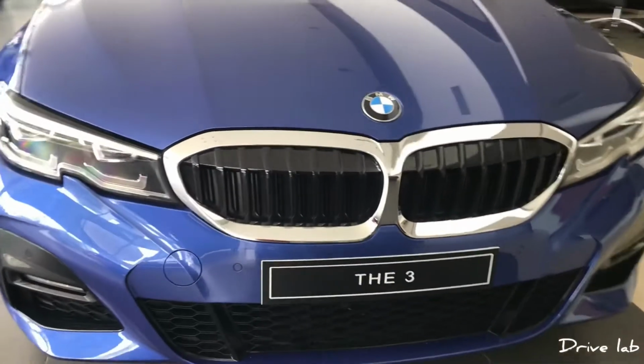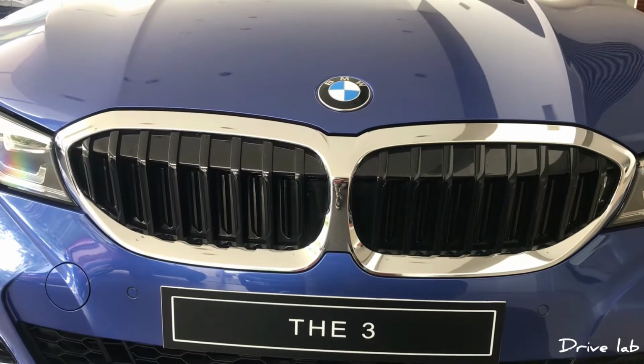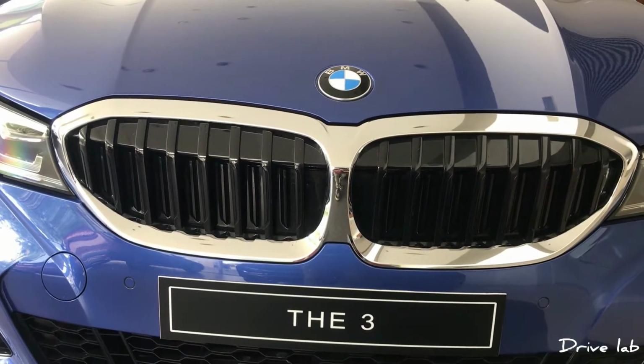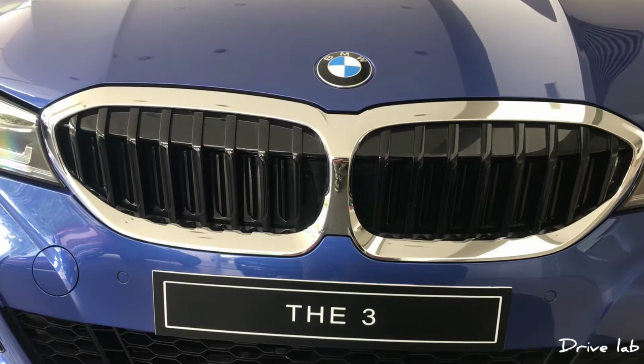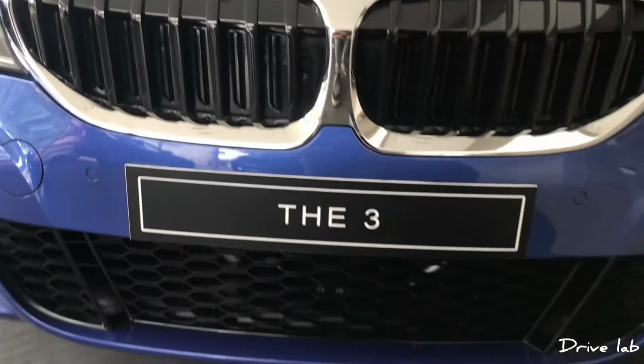This car gets the M Sport kit, and this is the one-piece grill, the active stream BMW kidney grill. It's an active one. Yes, it can open up when the engine requires cooling. Now it's closed since the engine is off. Really a nice touch.